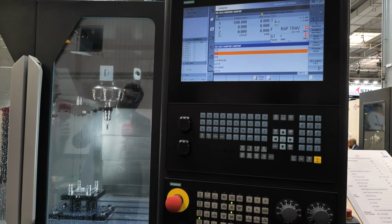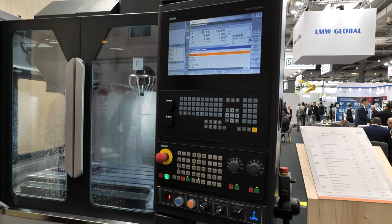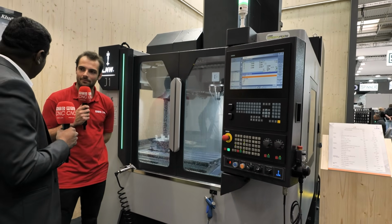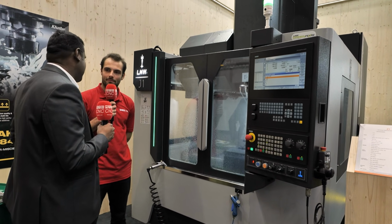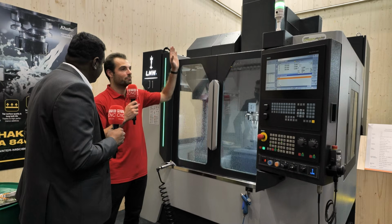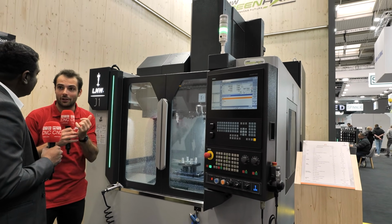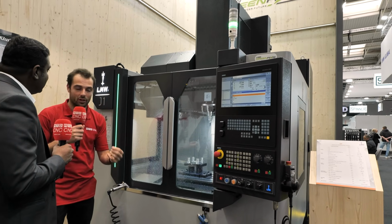to the customer. And here we have this VMC, Vertical Machining Center, and this spindle is a 12,000 RPM spindle, which we make ourselves. Yeah, so the spindle is built in-house, turning spindles built in-house, milling spindles built in-house. That takes a lot of energy, a lot of effort and precision.